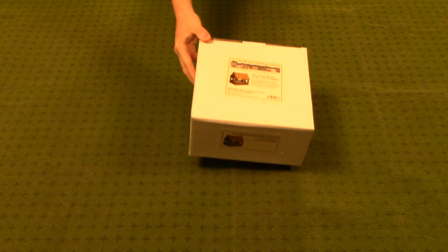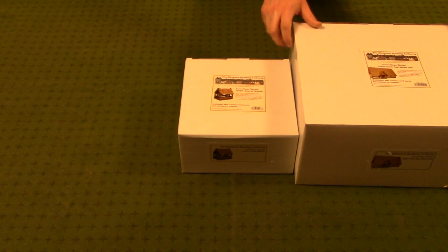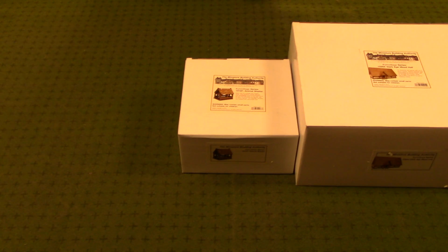Hey everyone, Rick here, and today is a very exciting day because a couple packages arrived. A couple packages that contain the rewards, at least some of the rewards, from the second Miniature Building Authority Castle Kickstarter project.